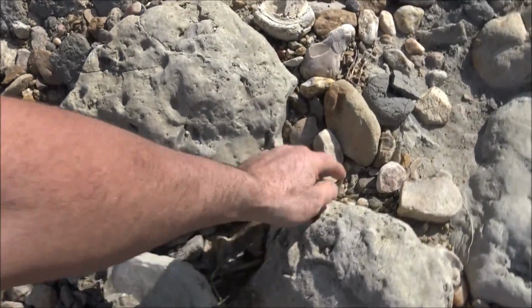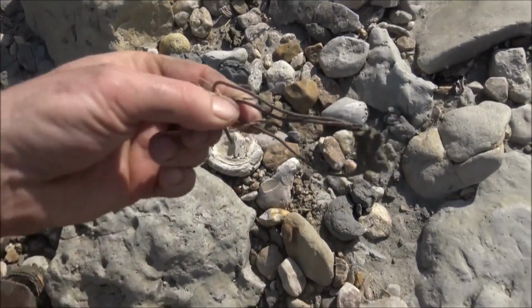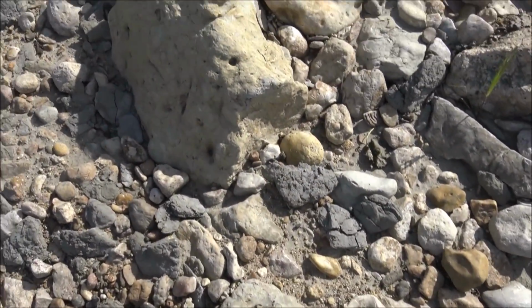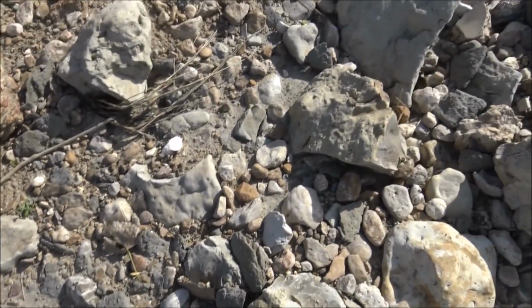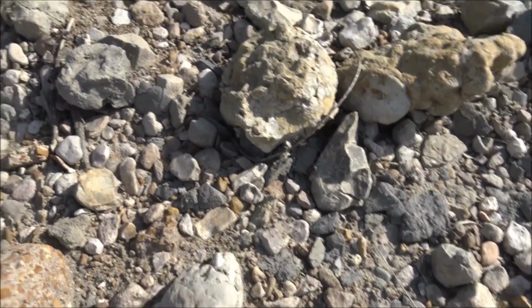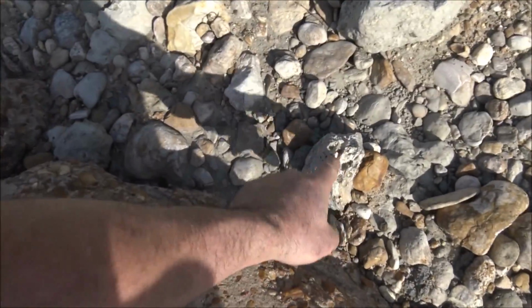All kinds of cool little things in here. Oh, some copper. Take that to the recyclers. That's probably a penny or two. Actually, might be more than a penny or two. Copper's pretty high right now. See anything good? Still a lot of these shells.